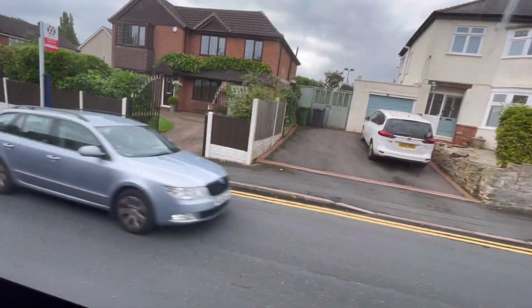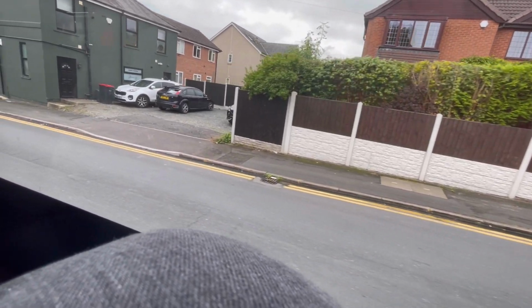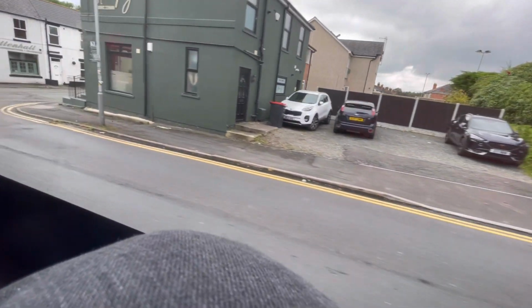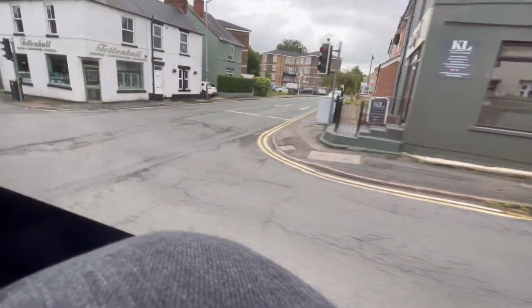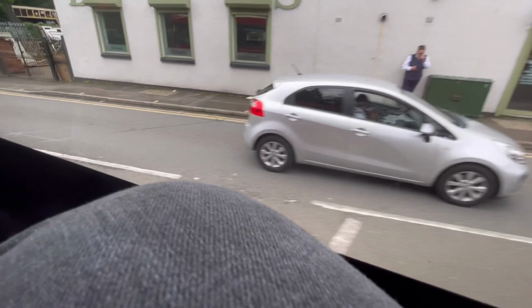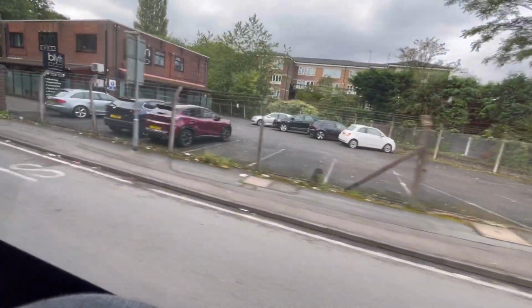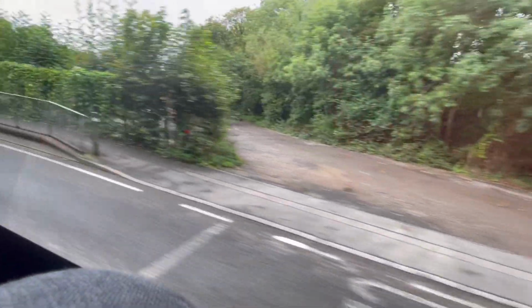And so here we go. We're on our way towards Wolverhampton. And of course First Worcestershire have Geminis, Streetdecks, Streetlites, Enviro 200s, Mercedes Citaros, and Volvo B7RLE Eclipse Urbans. So they have quite a few good vehicles in their fleet.